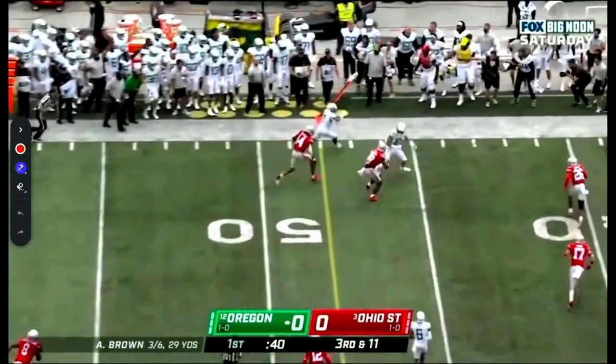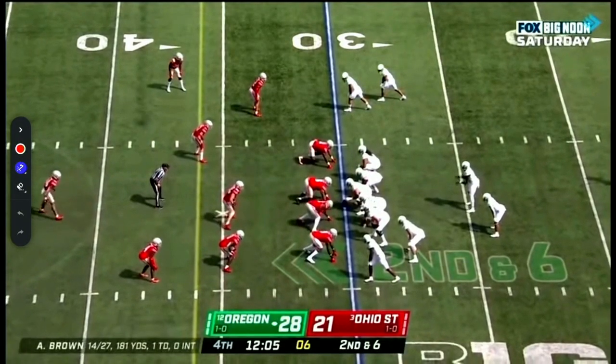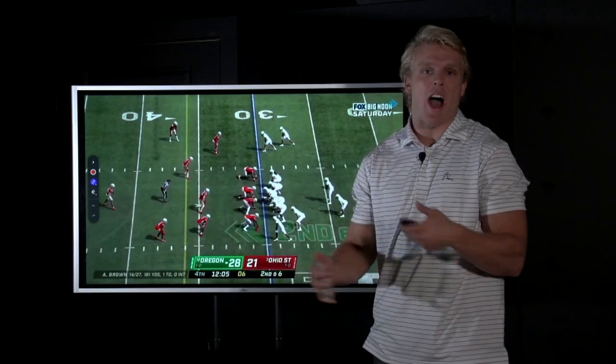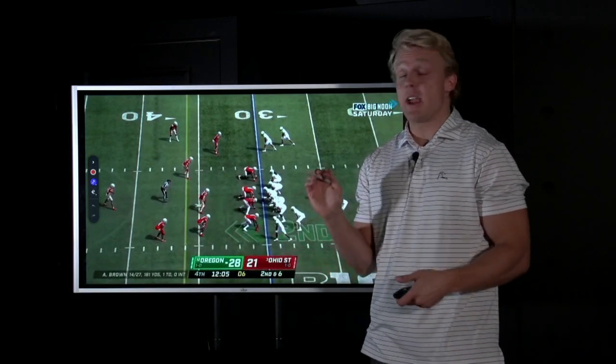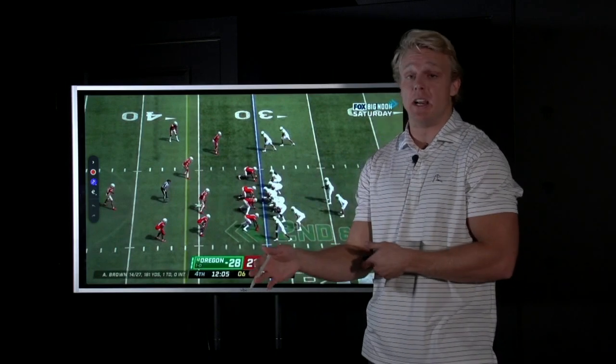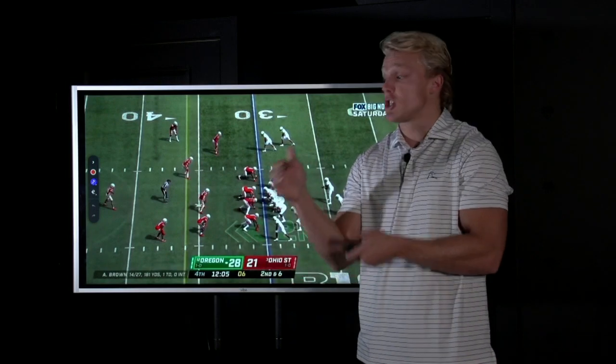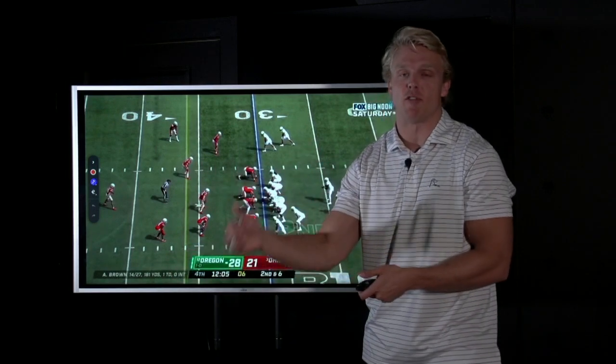Boom, get upfield. Great job by the Oregon backs all game long finishing runs. How about that? Finish with his shoulder. Finally, Ohio State wises up, figures out, hey, they're hitting us over and over and over again on this shallow route, on this intermediate route, shallow route on the flood concept.